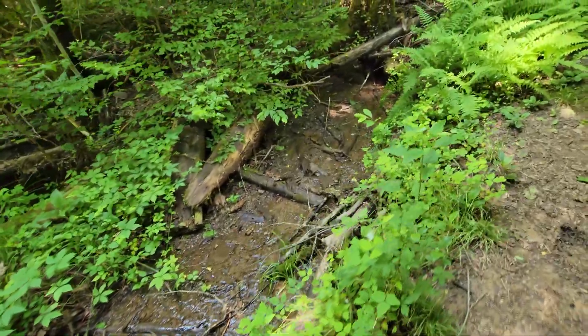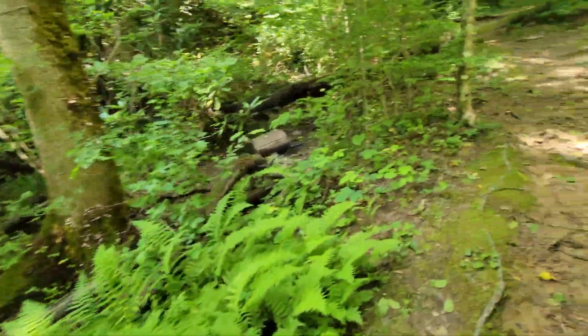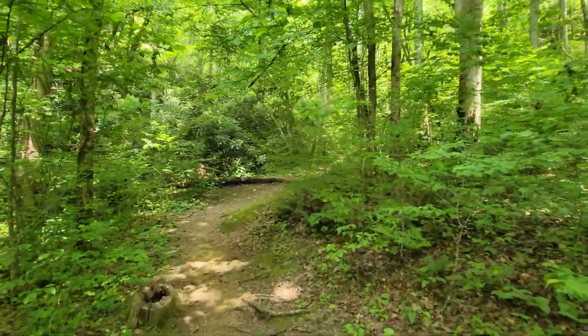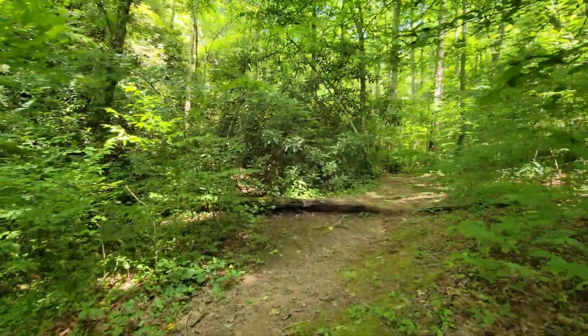Little babbling brook there. This one here has a little bit of elevation. Looks like we're doing a little bit of climbing going up.